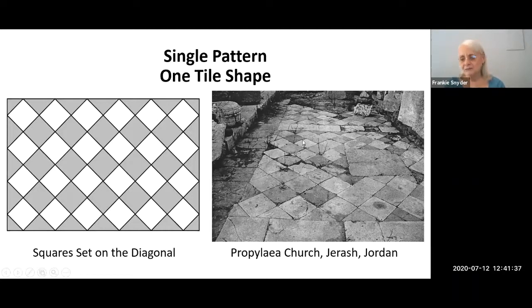Here, they don't seem to follow the light, dark pattern or anything like that. Maybe it was originally, and then certain things just got changed over time. But basically, it's just square tiles set on a diagonal, a very simple pattern.